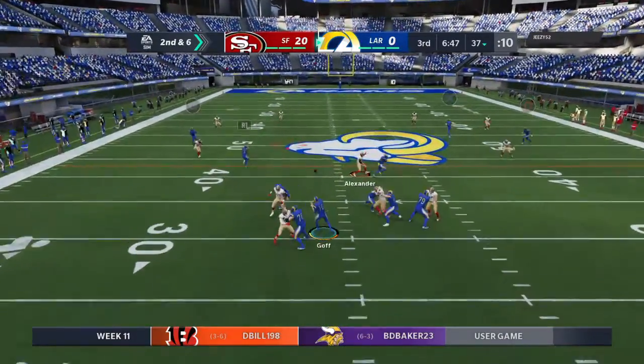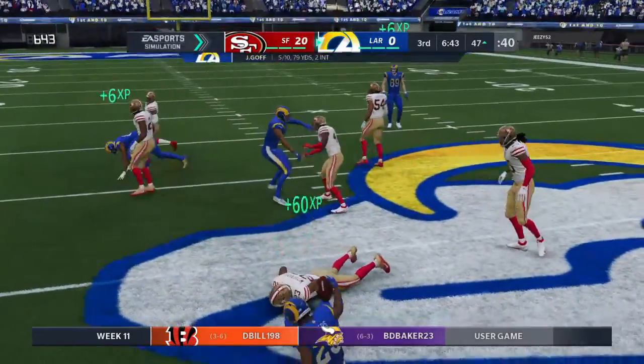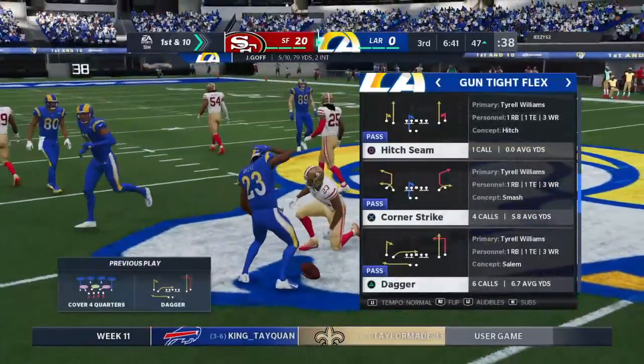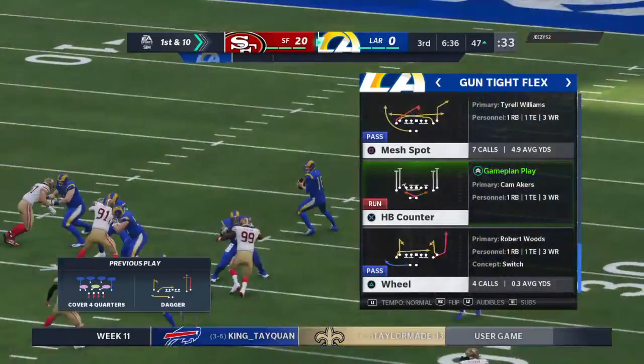To throw on 2nd and 6. Goff. That's into the hands of Akers, complete. And he'll be taken down, but not before he gets into enemy territory. 16 yards, a 1st down.